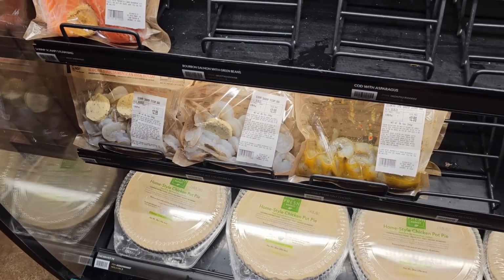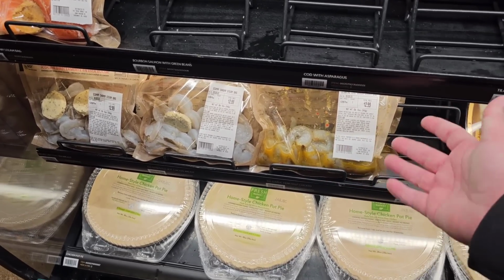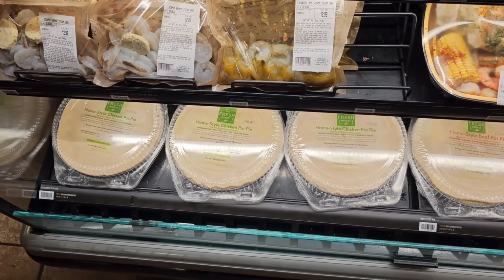Yeah, I got some other different options here. Raw shrimp that you actually cook in the bag until done. Here's some more of these pot pies here.